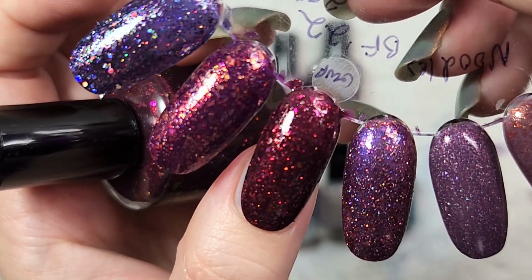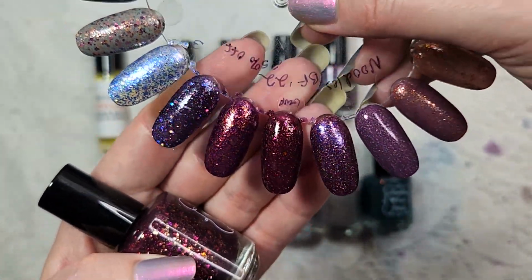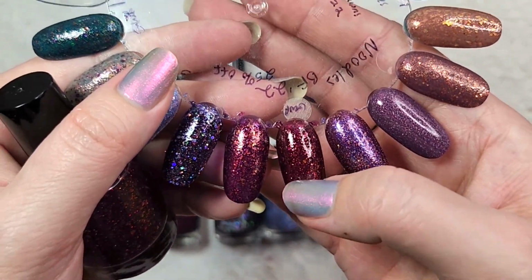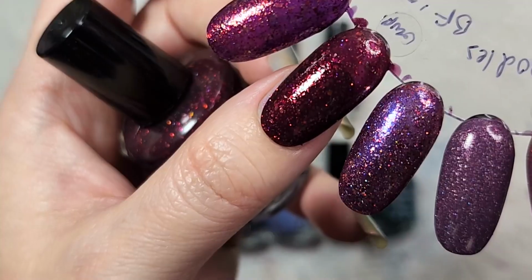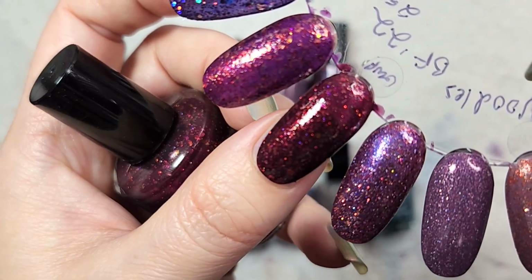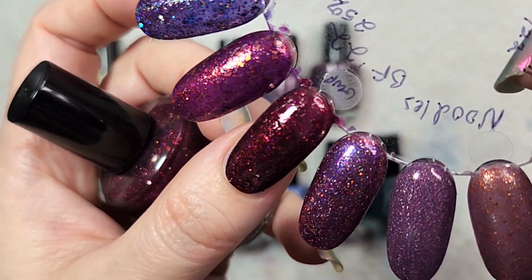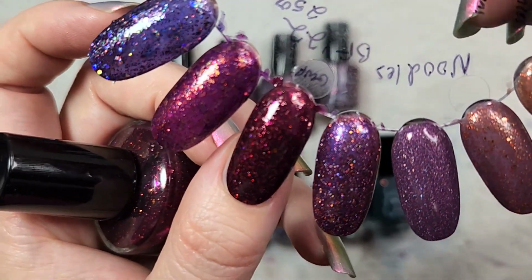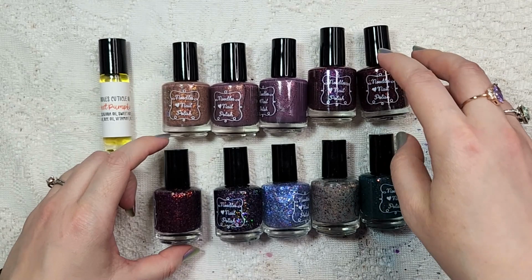Here's that gift with purchase in 2 coats. As you can see, it ends up swatching completely different than the other 2, although I feel like on camera you're going to see them as basically the same, but this one is a lot redder than the other one that we're going to swatch, which is definitely a purple. This one does have a slightly squishy formula, just ever so slightly, so if you have longer nails like stiletto length, you might want to wear this over a blurring base coat or a matching undie, just to give yourself a head start in opacity. So that was the Black Friday Mystery 2022 polish.